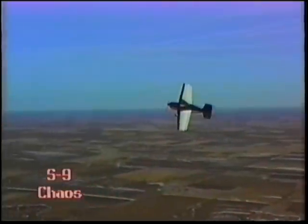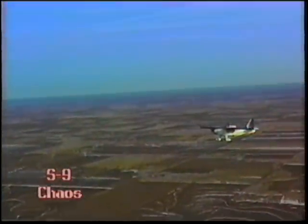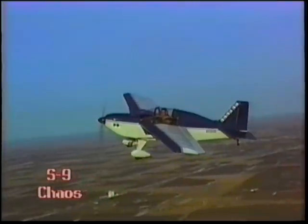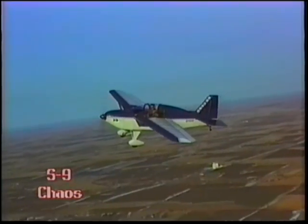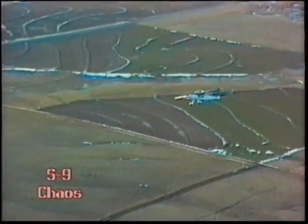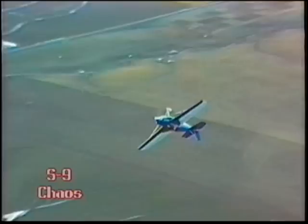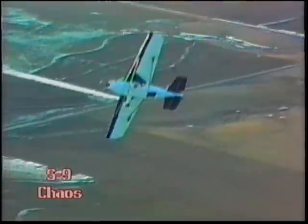Now it's time to look at our S9 Chaos. The Chaos has been in production since 1986. The Chaos is popular the world over in aerobatic competitions and sport flying. A Chaos airframe is a perfect match for the new breed of powerful two-stroke engines. A stock S9 equipped with the Rotax 503 47 horsepower engine is potent enough to compete in sportsman class aerobatics. S9s have been equipped with up to 100 horsepower engines with spectacular results.